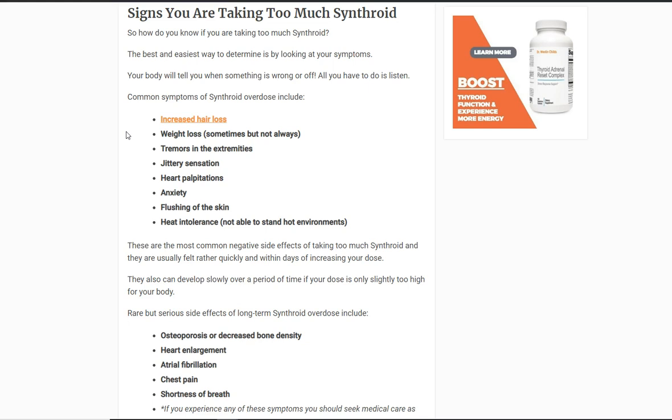Another one is heart palpitations. So this just feels like your heart is beating out of your chest, and it's mostly scary to people that experience it, but it's generally not harmful. Just the sensation of having the palpitations is usually just a feeling. It's not like your heart is actually being damaged. That can happen, but it's very, very rare. So most of the time, heart palpitations just feel terrible, but they're not actually serious.